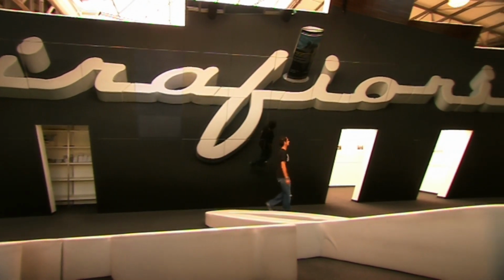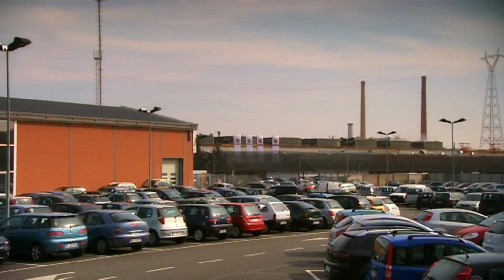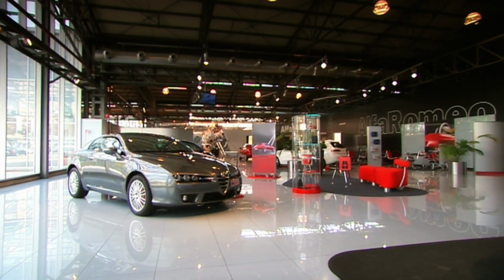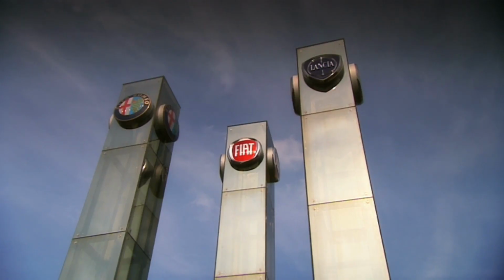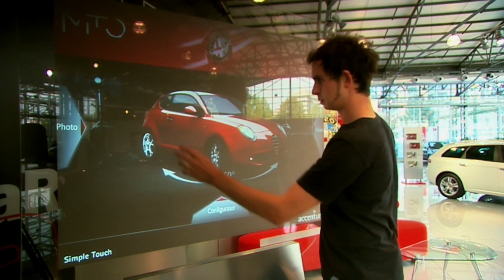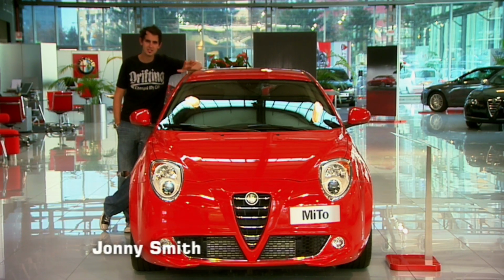Today I've come to the brand new Mirafiori Motor Village. It's based at Fiat's oldest and largest assembly plant in Italy, and is basically a posh and cool set of showrooms for Fiat Group cars. The thing I'm most interested in is made by Alfa Romeo. This is the juicy bait that Alfa is dangling in front of those yuppies in their tenner-penny minis. It's not so much an Italian stallion, it's more an Italian Shetland pony.